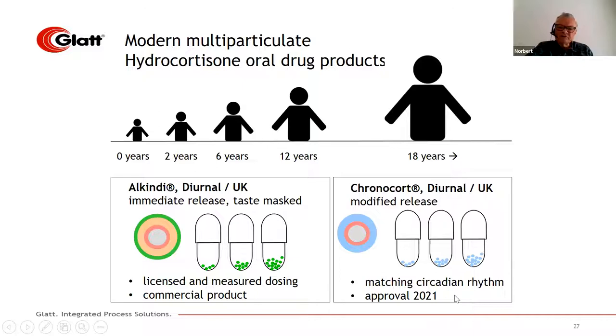And the new one, which is added to the immediate release product, this is the Chronocort. And this one people would take, so to say, every day of their lifetime, providing them a quite convenient hydrocortisone substitution.